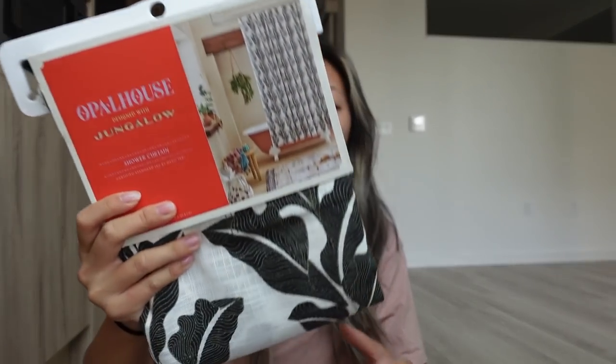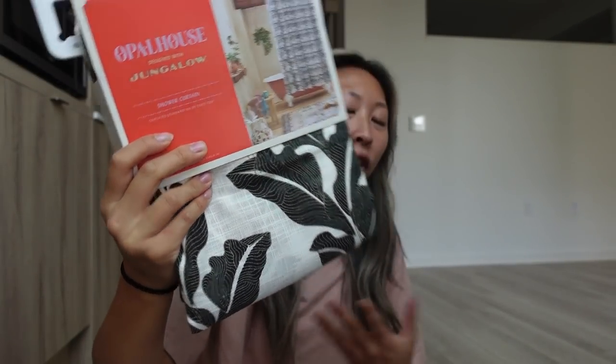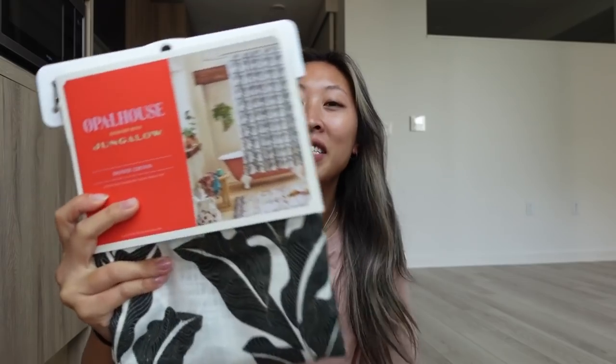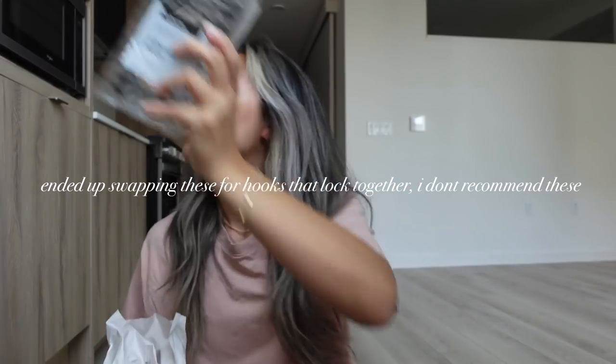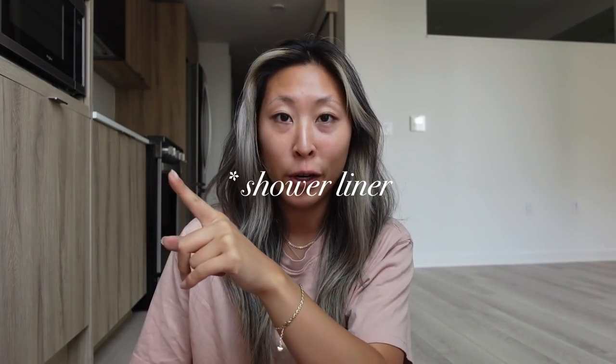But another reason why I was there for so long was because I couldn't decide what bath mats to get. I don't know if I should do white ones or dark ones or gray. I don't know. But at least I found the shower curtain, so that's good. And then the last thing from Target I got were these black shower hooks. So I think I'll be able to set up my shower today.